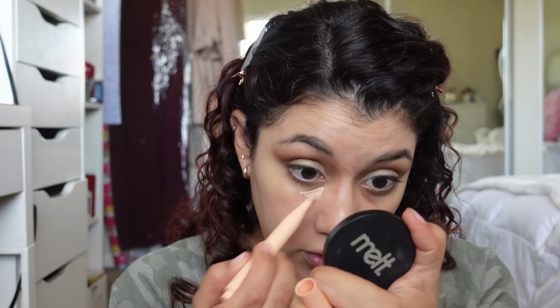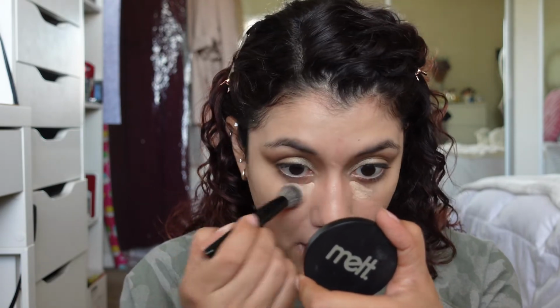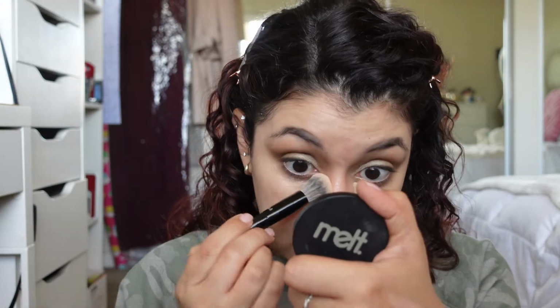And then on top of that, I'm gonna go ahead and go in with the e.l.f. what is it called again? The Flawless Brightening Concealer. And I feel like these two work perfectly together because they're both very lightweight. I'm gonna add a little bit around my nose. So I'm gonna blend it out with a brush. And honestly, I feel like you could even blend this one out with your finger.